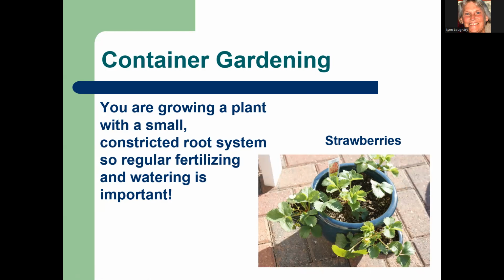No. So again, when we're thinking about pots, think about the root system, think about the amount of soil, think about how frequently you're going to water it, how frequently you're going to fertilize it.